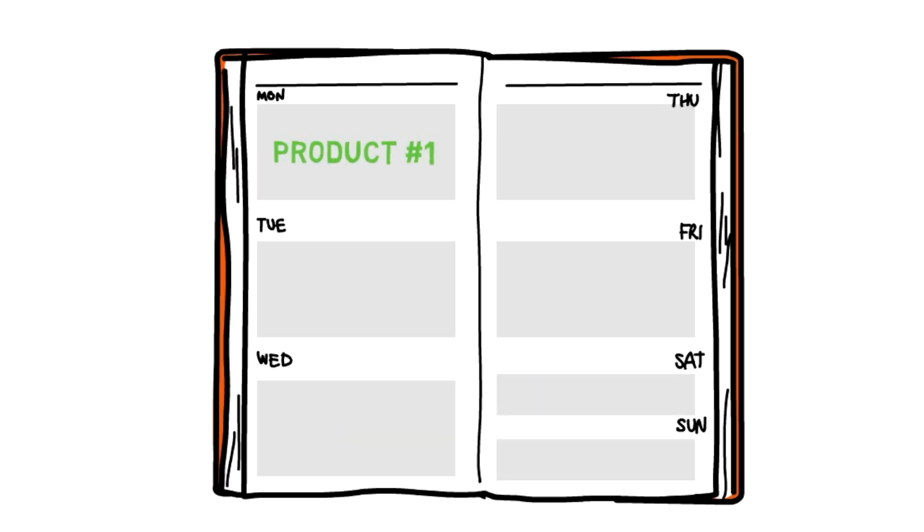Now, each one of these products I will be doing on a different day. So day 1, I'm doing product number 1, day 2, product number 2, day 3, product number 3. So we're gonna compare and see which one sells the most. And each one of these products, I'm gonna be spending around $100 on advertising for it.